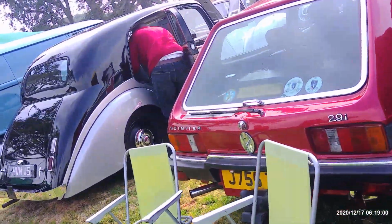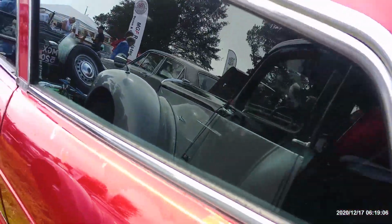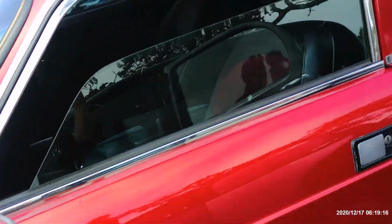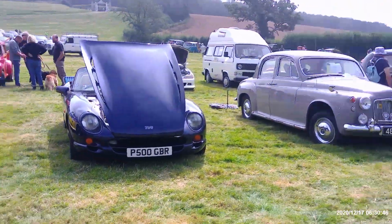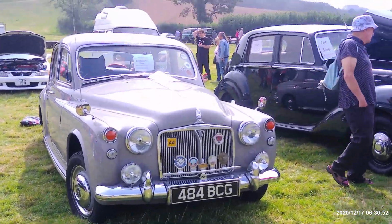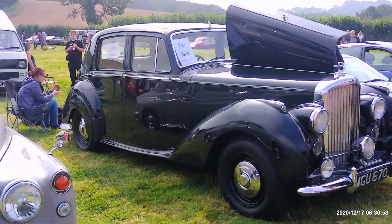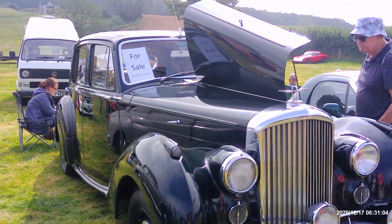Right, we've got a Scimitar. One of my favourites. I love one of these. Is this the best car in the show then? David? Best car in the show? Over here. And the sun's coming out. It's been pretty murky all day. Nice little Rover. Bentley for sale. Oh, I wonder how much that is. More than I can afford, I bet.